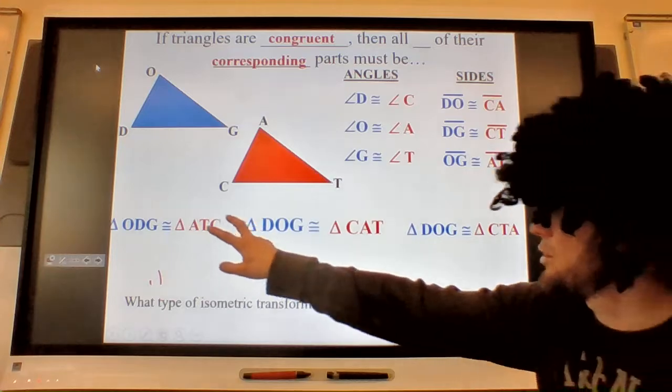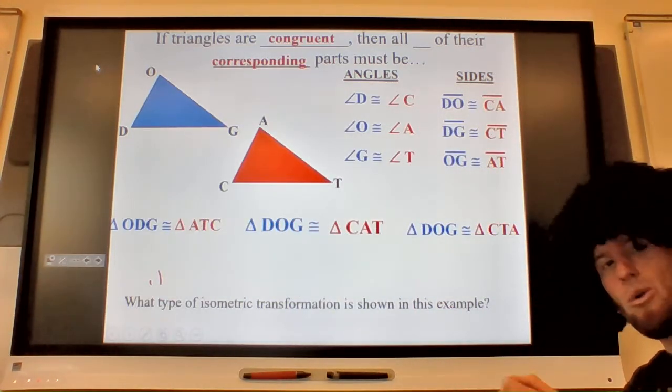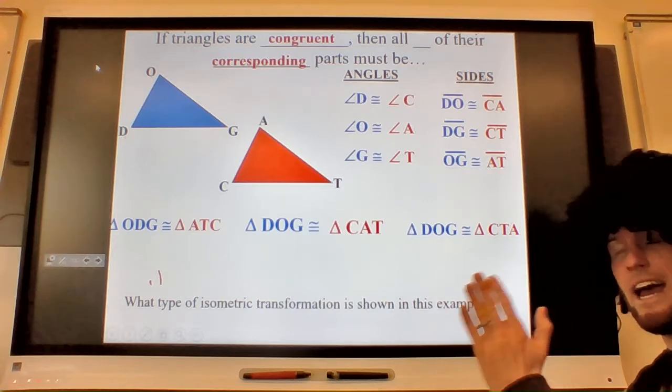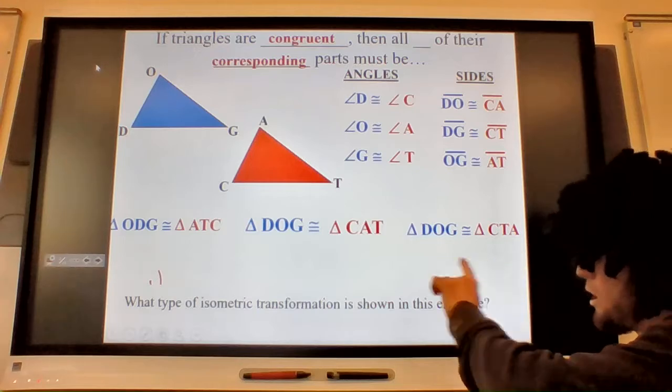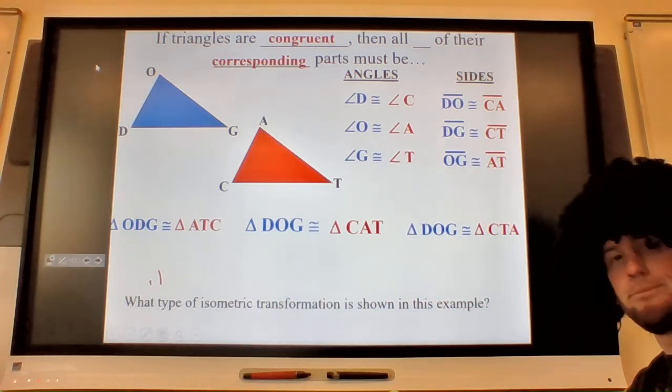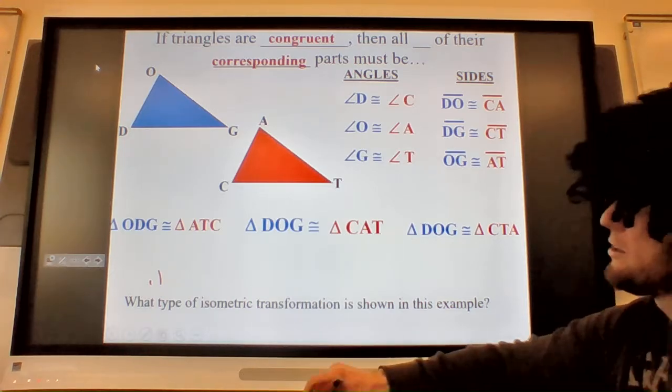There's 3 sets of congruent triangles named on there, but they're not all correct. In other words, the letter order is so critical that we want the letter order to tell us which parts are congruent. So if you look at those, one of those 3 is correct. And which one is it? You can tell this one's not correct.